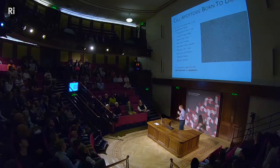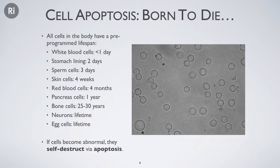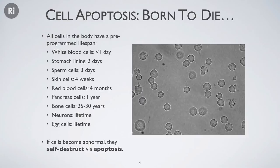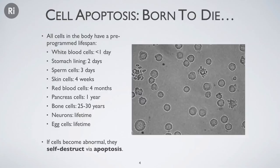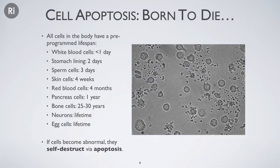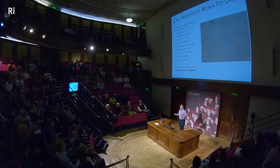Now, the other Greek term that's appropriate to what we're going to talk about this evening is apoptosis. Something that I found fascinating when learning about the life cycle of cells in the body is that every single cell in the body has a pre-programmed lifespan. And it depends upon the function of that cell as to how long it lives. You go from the very short, so white blood cells will live less than a day, all the way up to egg cells and neurons, which will hopefully last your entire life.